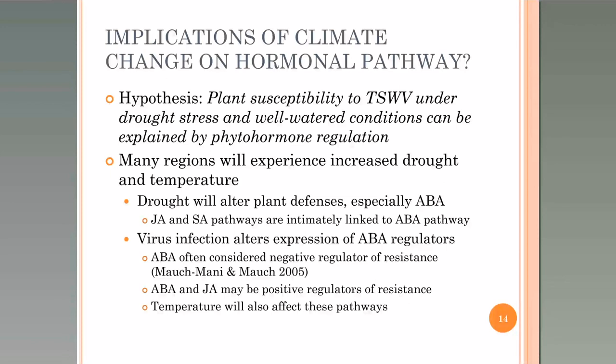And so bringing it back to my hypothesis, plant susceptibility to TSWV under drought stress and well-watered conditions can be explained by phytohormone regulation. We're going to see that many regions will experience increased drought and temperature stress. And we know from the literature that drought alters plant defenses, and there is a very intimate crosstalk between all these defense phytohormone pathways, such as jasmonic acid, salicylic acid, and abscisic acid. And also, virus infection does alter the expression of abscisic acid regulators, as PP2C2 is a negative regulator of the abscisic acid pathway. And so in the literature previously, we've seen that abscisic acid is often considered to be a negative regulator of disease resistance in general.